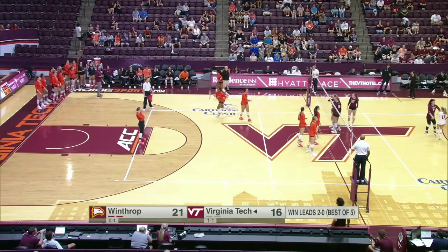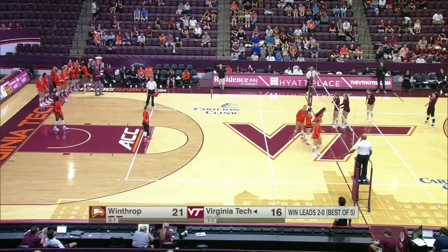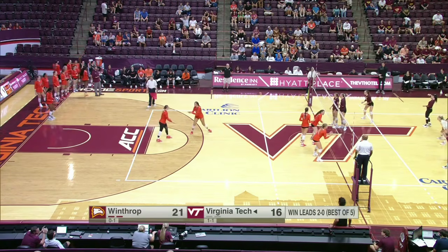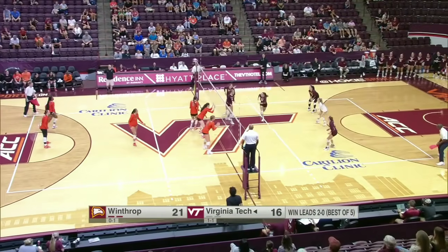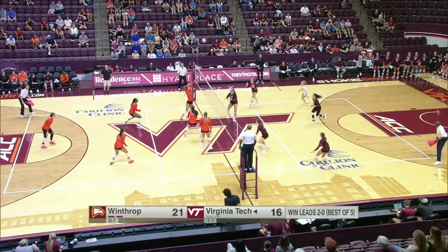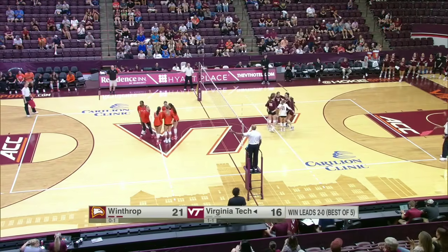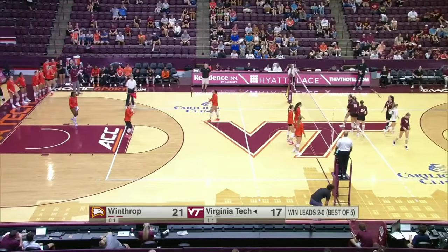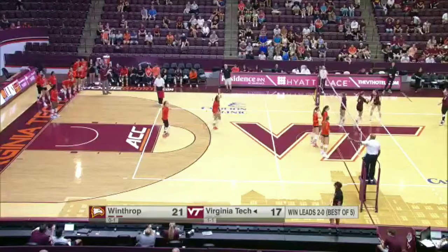Both of these teams taking their talents to Richmond next weekend to participate in the VCU Invitational. Virginia Tech will play VCU on the 6th before playing Lafayette on the 7th. And then Winthrop playing those same two teams, just flipping them, playing Lafayette first. And then VCU second, as it's a kill for the home Hokies. Overpass in the middle, and Virginia Tech able to capitalize, cutting the deficit down to 4.